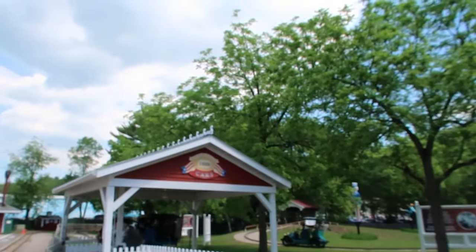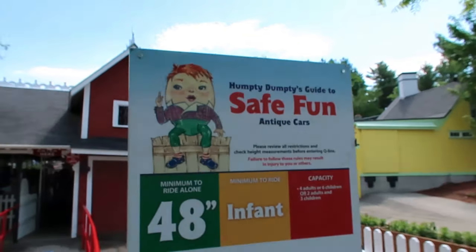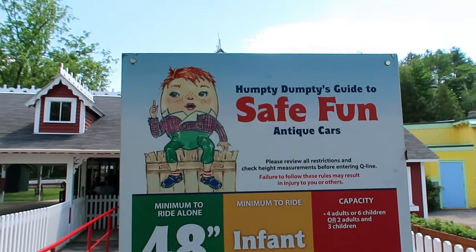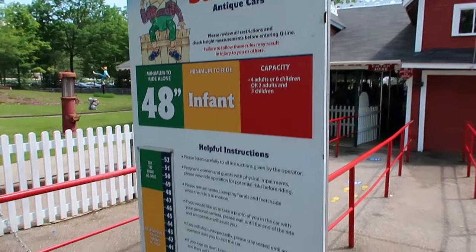That was a pretty fun animatronic show. Next up is their antique cars, and the entrance is over here. From each of their rides here, they have Humpty Dumpty's Guide to Safe Fun. And it tells you, you know, height minimum to ride, capacity, and so on.